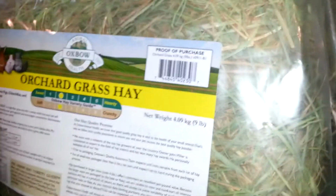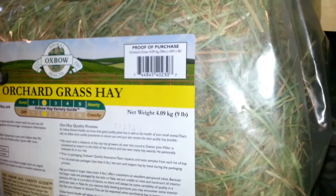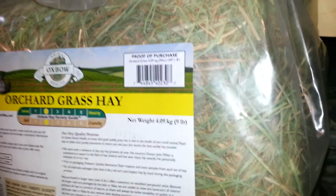So whenever this bag's almost done, I'll look into it, and then I'll probably make another video about how much the shipping is going to be with Flower Town Chinchillas. And they're based in Ontario, so it's close to me. So the shipping shouldn't be too bad. It's not like that's going across Canada.